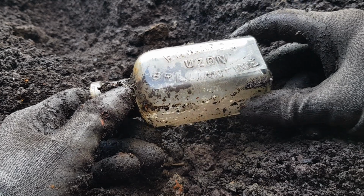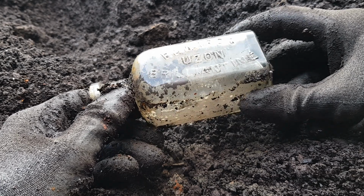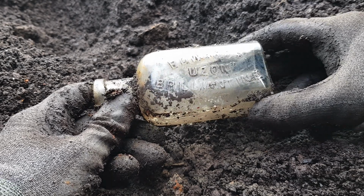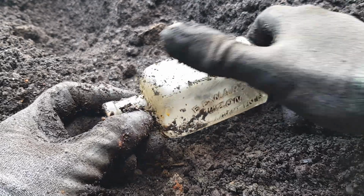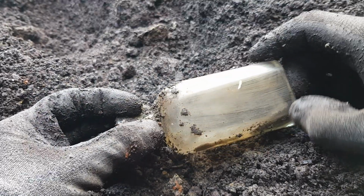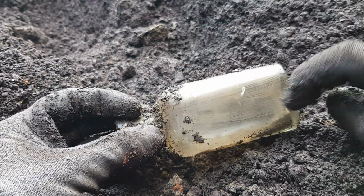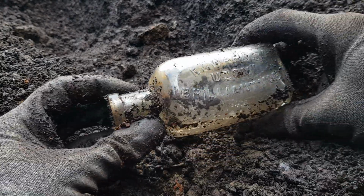Edwards Uzon Brilliantine. That is weird. Well, it's got my name on it, so I think that's a keeper. I think I saw a little crack in it there. You see that there? That's no bother. It's on the side. It's on the back even.